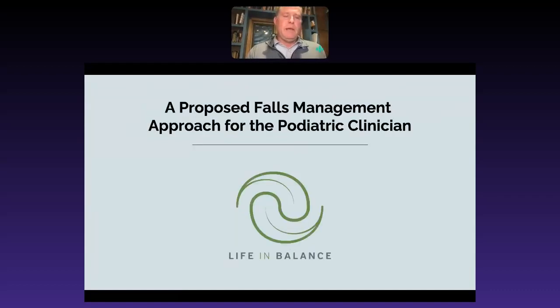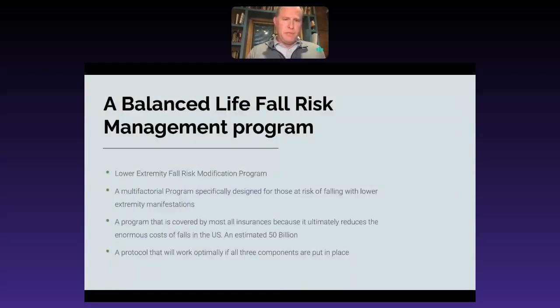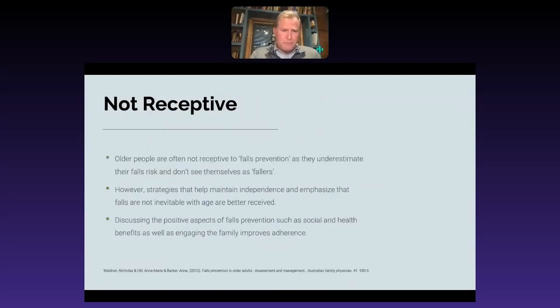And that's why the way we should be addressing falls in our clinics is not through just a single brace, not just through writing a prescription for PT and OT. It should be a comprehensive approach, one that includes addressing the deformities through some type of orthosis, utilization of proper footwear, and then PT, OT. And that's ultimately what the Life and Balance program is about. That's why we promote it, and that's why we use it. So this program works well.